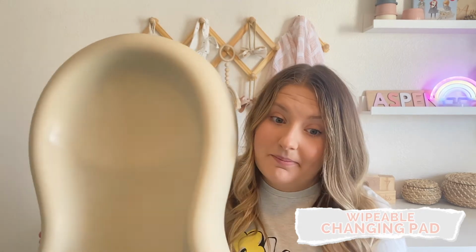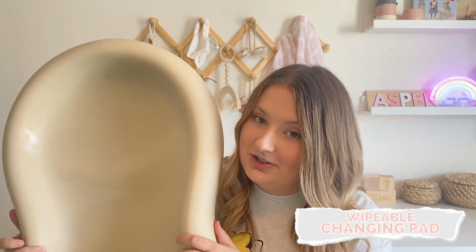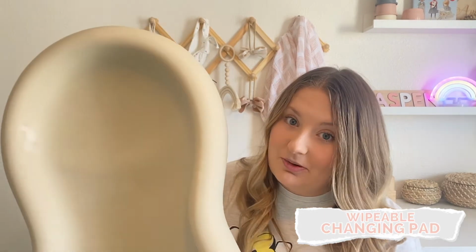If you have a boy, I feel like this would be even better because of how much you hear that they pee while you're changing their diaper, which our baby does pee quite a bit whenever we're changing her. She actually just did the last time I changed her. Just takes one wipe, cleans up, very easy. Very convenient, definitely worth the money in my eyes.